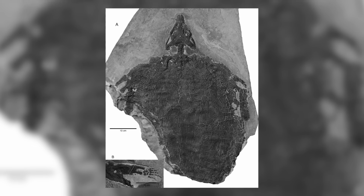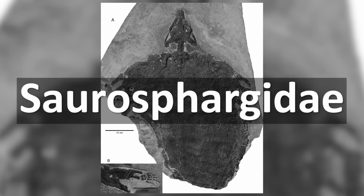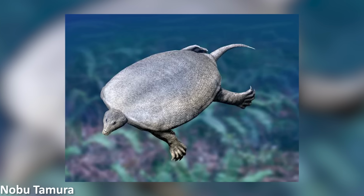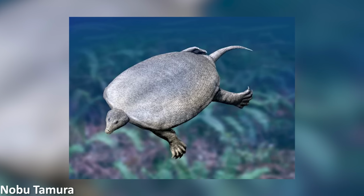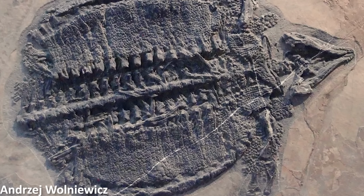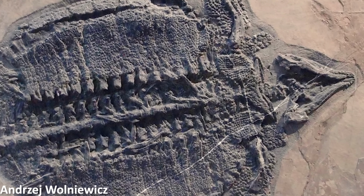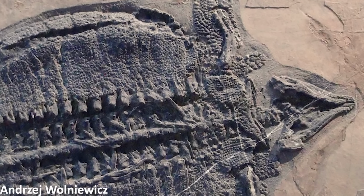The first lineage of not turtles that we're going to look at is a group called Saurosphargidae. These reptiles are only known from a few species, all of which lived during the first half of the Triassic period, from around 251 to 243 million years ago. So, interestingly, these are the first known animals to evolve the turtle body plan, with the first completely shelled stem turtles not appearing until later in the Triassic.